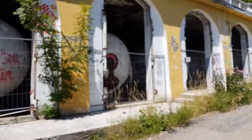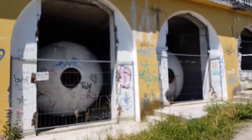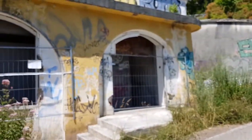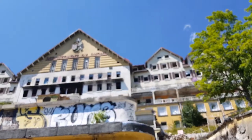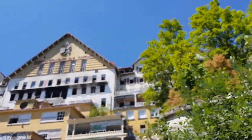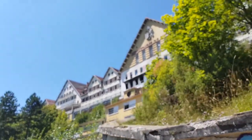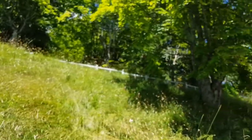There are old, really old containers that might have been used at some point to store some fuel, maybe to heat the place in the winter. Because by the way, I forgot to mention, this whole place is really high in a mountain, and it might just explain why this place had to close. Simply because it was too hard to reach, it was not really easily accessible.